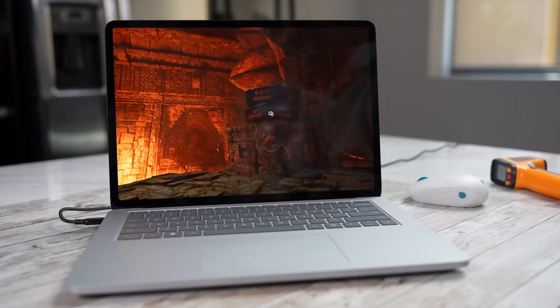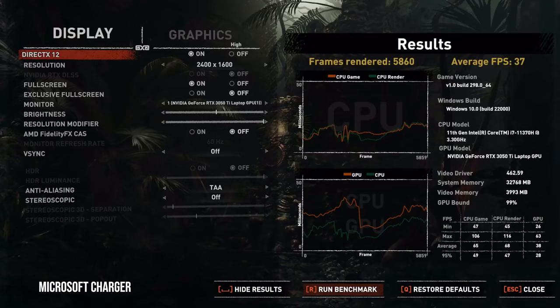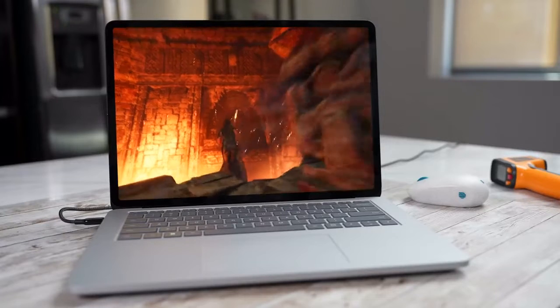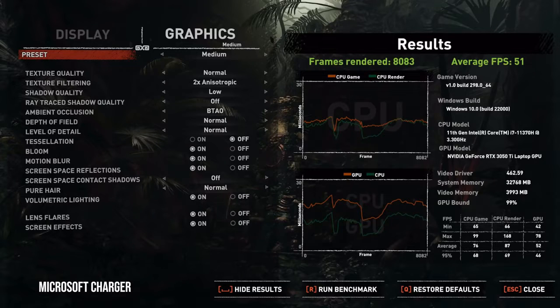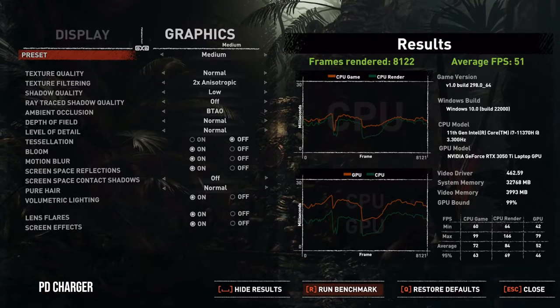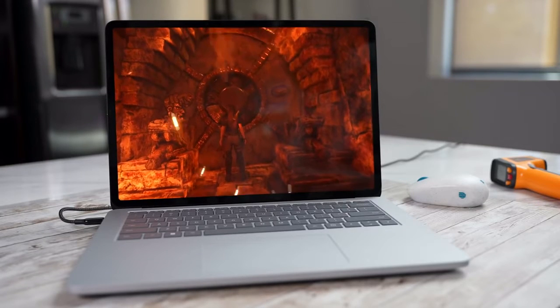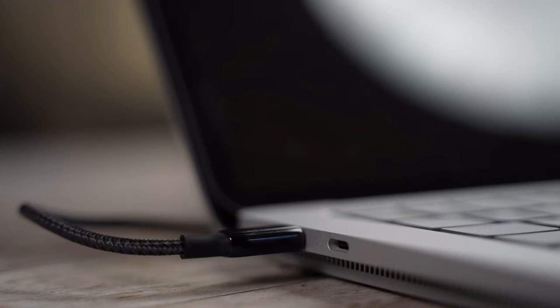Running Shadow of the Tomb Raider, doing some benchmarks, I got 37 frames per second for both the standard charger and the third-party chargers when I ran the game at high. When I ran the game at medium, I still got 51 for the standard and 51 for third party, which means you can use a third-party charger to game even if you forget your Microsoft charger. And that's great. And it takes advantage of those two Thunderbolt ports. There are two downsides to it.